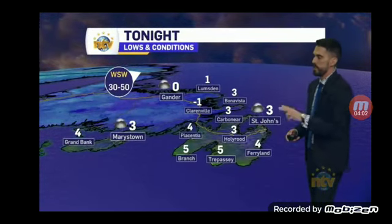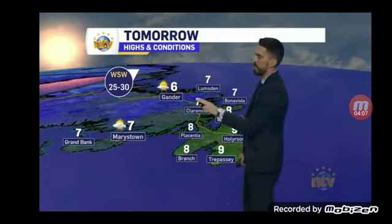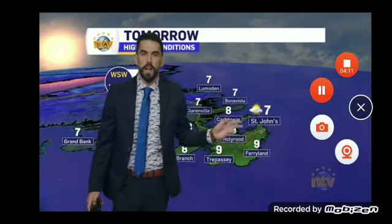3 degrees this evening in St. John's, 0 in Gander with the wind picking up to 50, potentially 70 tomorrow for St. John's. And it looks like we have more chance for a clear day in Gander than on the Avalon Peninsula.